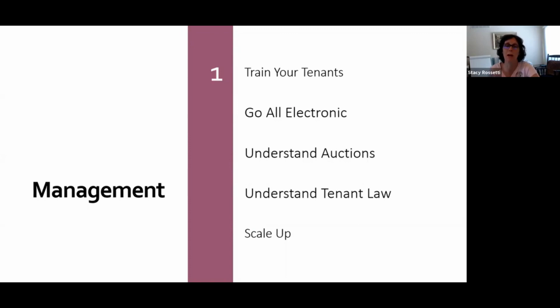So I can tell you what the Georgia one is because that's where I'm at, but you have to truly understand the auction process and how that works. Now they're all kind of the same, but they're all kind of different, right? And you have to understand tenant law in your state, right? So are the tenants that you rent houses to under the same kind of law that rents your units out, or is it completely different?